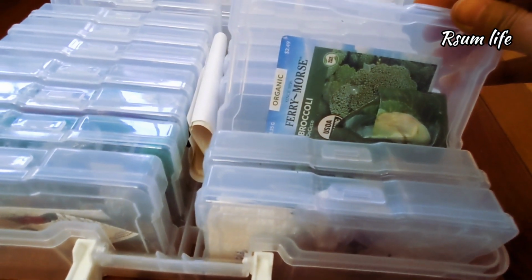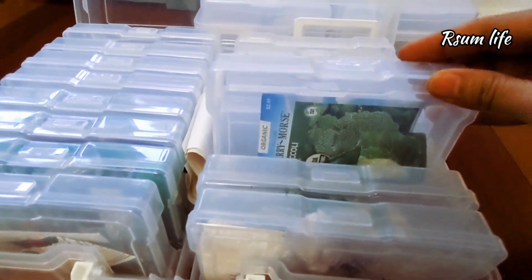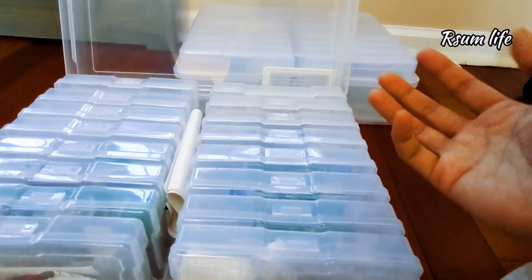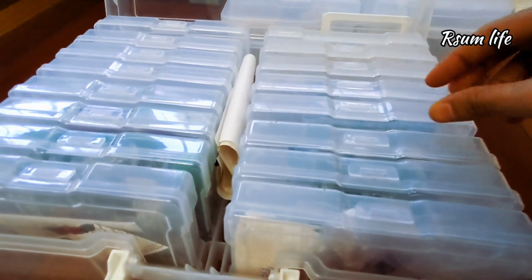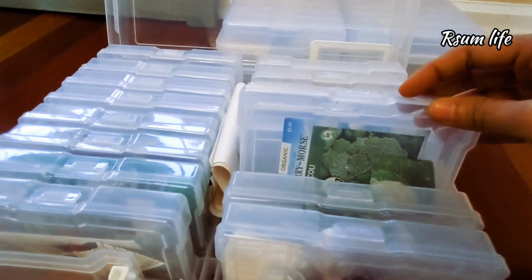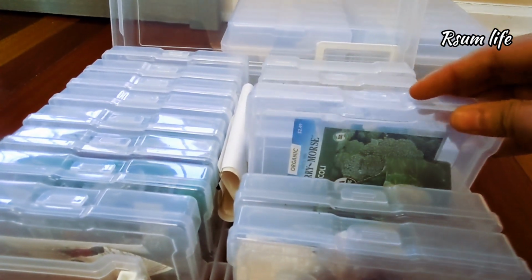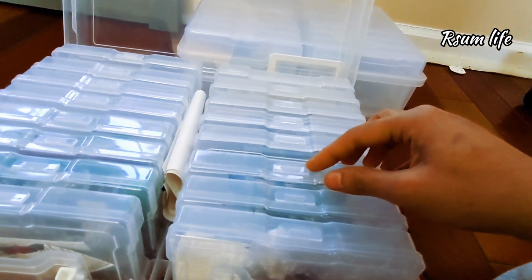And broccoli and cabbage. We want to grow broccoli also. We love vegetables, we love food, we love everything. We love meat, we love vegetables, everything. So broccoli is something we enjoy in stir fries, so we'll be growing more of it. I want to try the broccoli rabe, I don't know if I'm saying it correctly, but the taller versions.